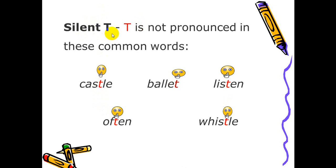Silent T. Some words in the English language, we do not pronounce the T in them. I have listed some common words: castle, ballet, listen, whistle, often. Can you see the T? It's not pronounced but written.